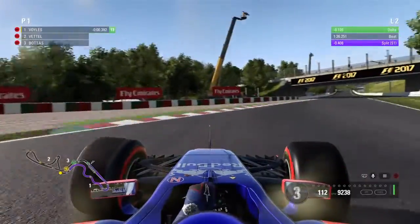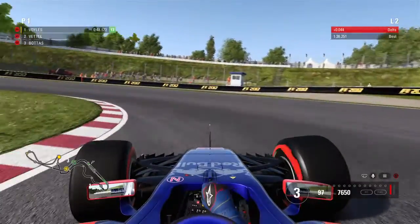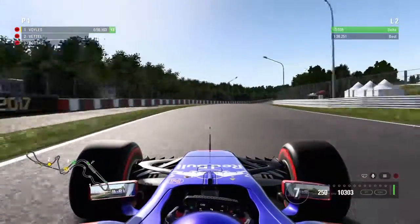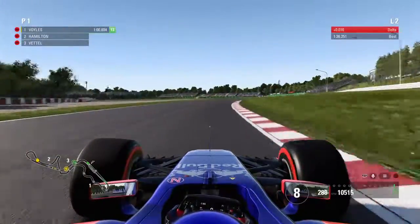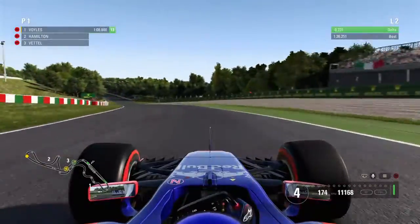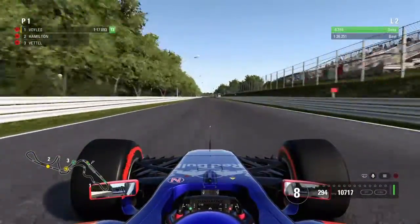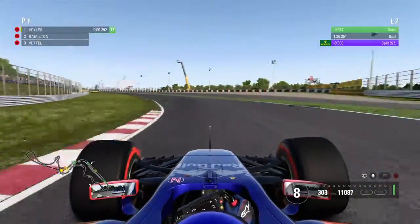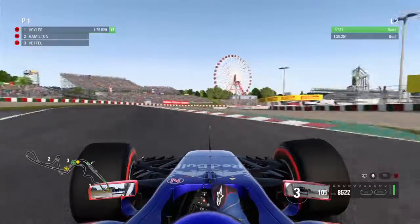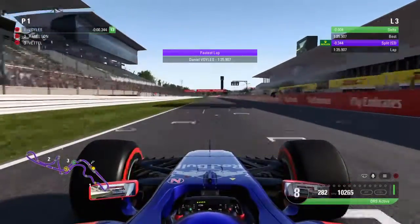Damn it. I had a good lap going and then I messed up. Can I gain it all back though? That's going to be the question. More than likely I'm not. Or maybe so. Who knows? 35.9. That was the fastest lap.